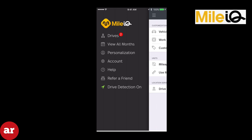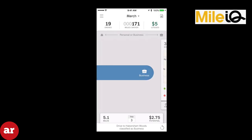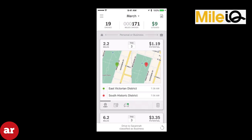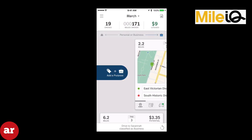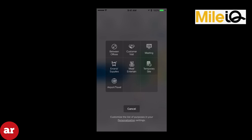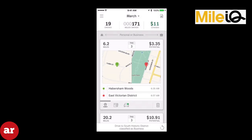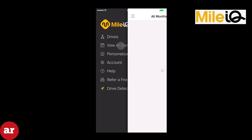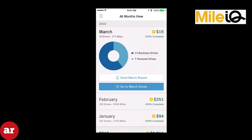Now we're going to go to the drives and classify our drives by swiping right for business drives and left for personal drives. If you slow swipe to the right or left, you'll be given a chance to add more detail to the way that you log your drive. The app is pretty straightforward. You turn on drive detection and simply swipe right or left to log a specific drive.